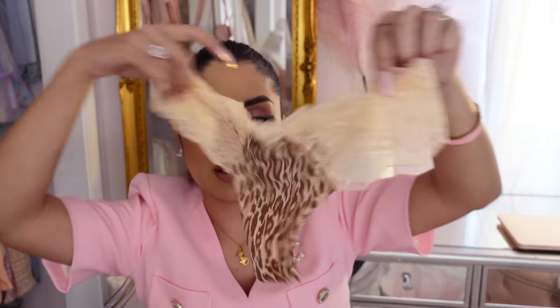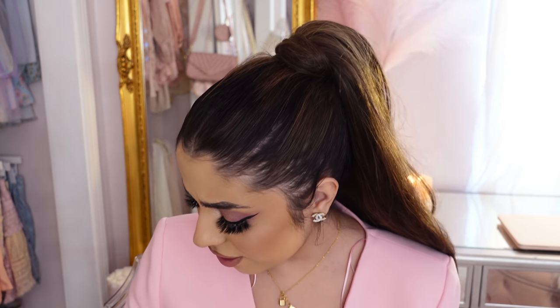It's very, very cute. I know a lot of people don't like showing their undergarments on the internet, but I don't care. We're all girls here. We all wear bra and panties. We can all go look at bra and panties at the store if we need to. So I'm going to show you what's underneath my clothes, okay?